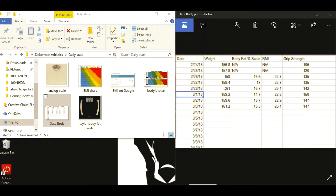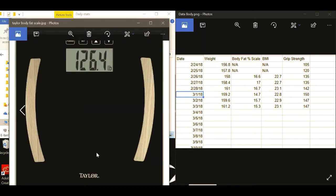The next one is your weight. Obviously, this is very important. It doesn't matter if you're trying to gain lean muscle, if you're trying to lose body fat, if you're trying to gain body fat, you've got to keep track of your weight, okay? Now, here's how I keep track of my weight. I have this exact scale. It's a Taylor scale. It's digital. I prefer digital scales.